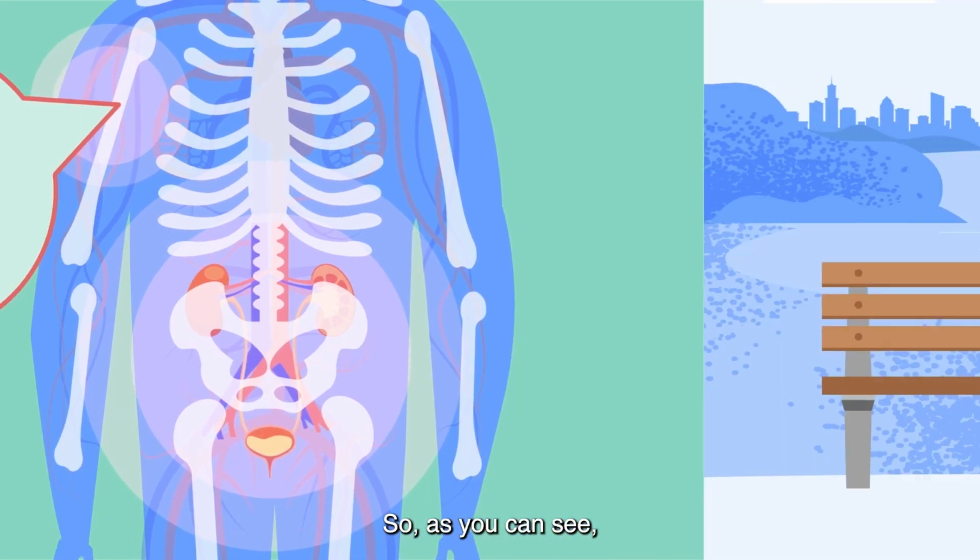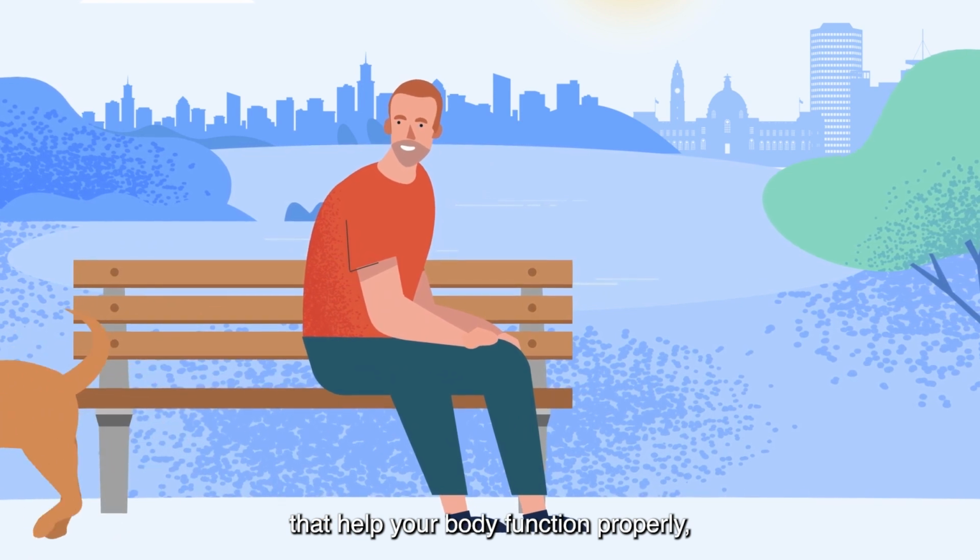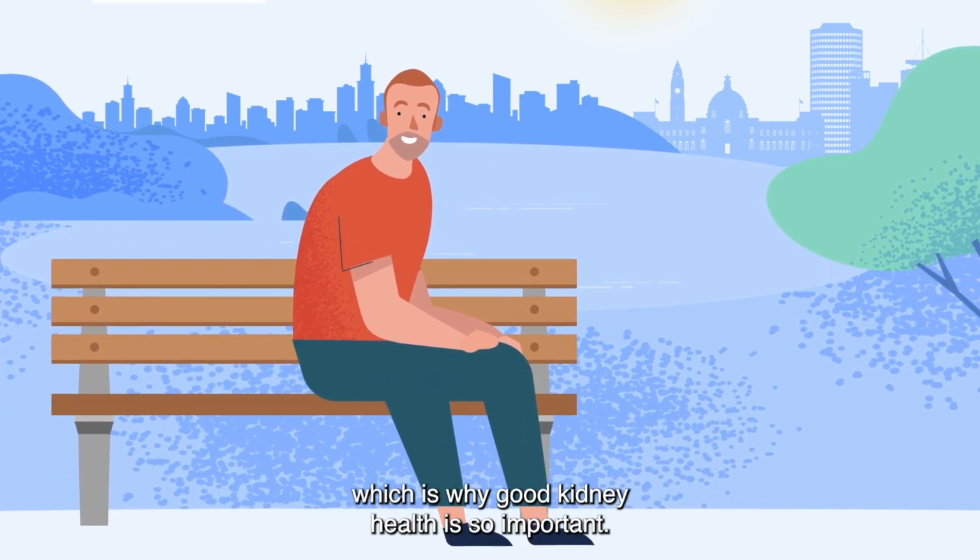So, as you can see, the kidneys have many vital jobs that help your body function properly, which is why good kidney health is so important.